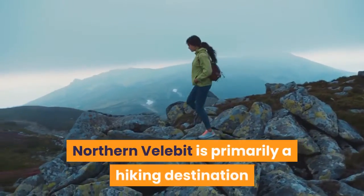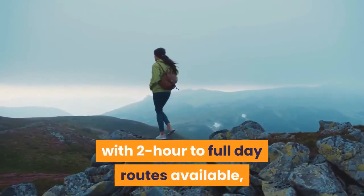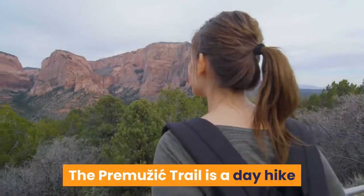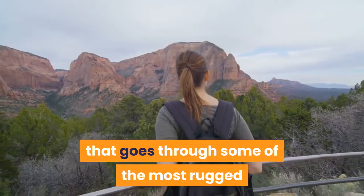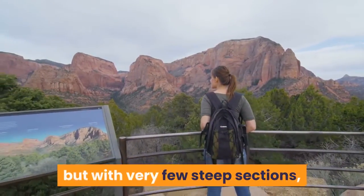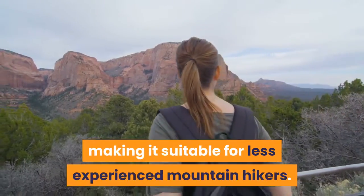Northern Velebit is primarily a hiking destination with 2-hour to full-day routes available, each one taking in at least one mountain peak. The Premužić Trail is a day hike that goes through some of the most rugged and inaccessible parts of North Velebit, but with very few steep sections, making it suitable for less experienced mountain hikers.